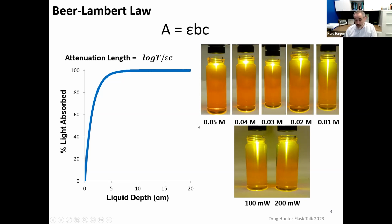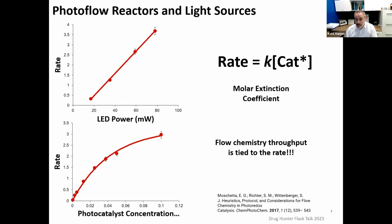So those are two key principles that I'm going to come back to over and over again as being kind of the guiding light, if you'll excuse the pun there, for us in developing a solution to scaling flow chemistry or photochemistry. But it comes back to these relationships that Eric had derived early on, which is, if you're chasing more and more rate, and rate is again directly tied to the kind of throughput that we could expect.